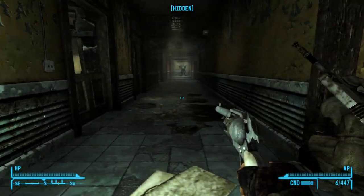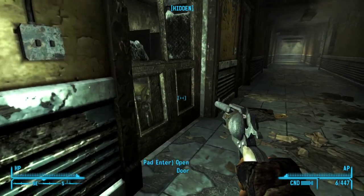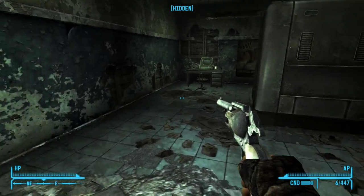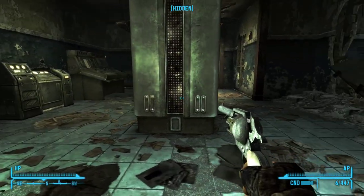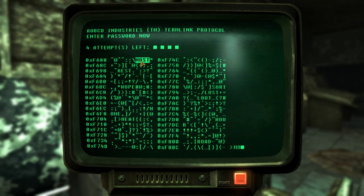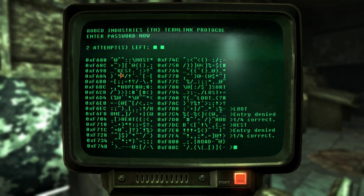Well, that's a little hard to say. Let's mosey on over to that there terminal. Looks like it's working. Terminal very easy. Most, rest, hope. Oh, let's see. Loot 1 to 4. Well, that means it's not going to be most. Could be rest. 1 to 4. No, it could not be hope.